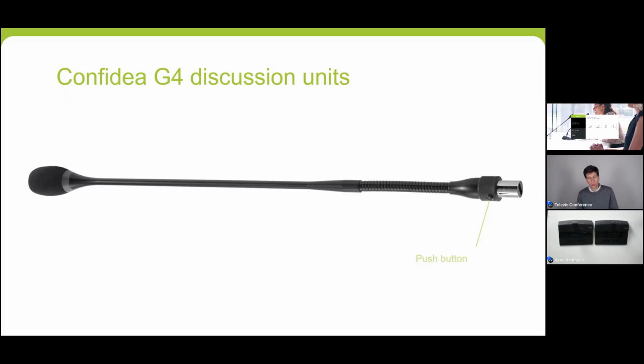That is not the only change. The capsule inside the microphone is also a little bit bigger, and this offers even better intelligibility to this conference system. That's all applicable on both the Confidea Go and the Confidea FLEX.